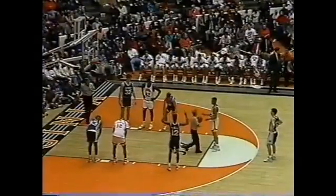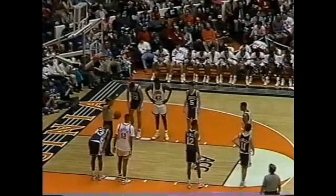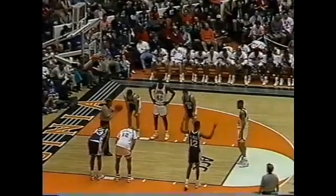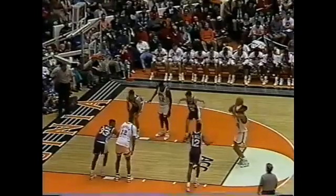Referees don't like blocked shots. Well, that's because most of them are short, and they got a lot of their shots blocked when they were playing. Well, that very well could be. I never thought about that. 76-57 Virginia. And still spins it in. 20-point lead for Virginia.